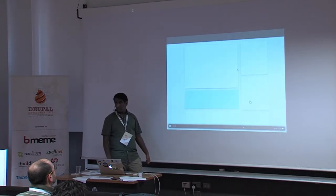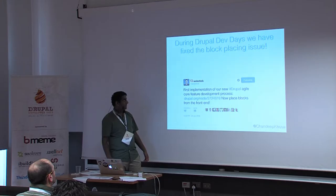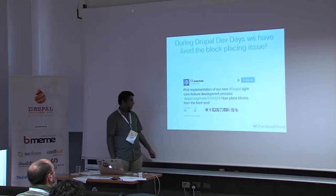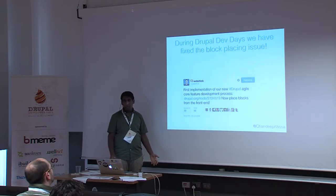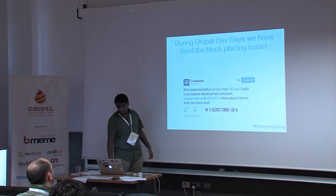Now, there's good news. This now exists in Drupal 8.2, and we have it here. So this is a tweet from Webchick on the 23rd of June, and it's basically saying the first implementation of the Drupal Agile Core feature development process. You can now place blocks in the front end. So if you refer to this issue number, you'll be able to see more around that, and that's going to go into 8.2. So well done if any of you guys worked on it.